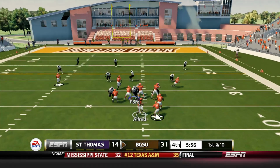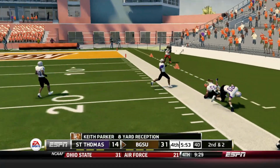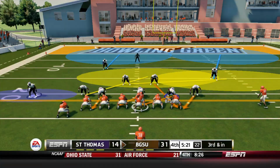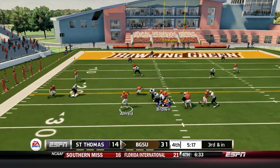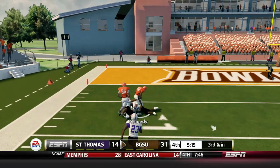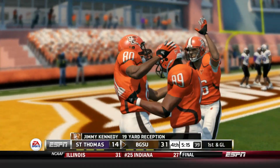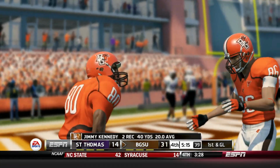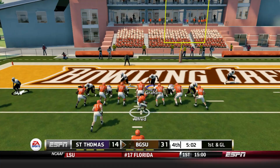Now for another first 10. Parker this time making another catch. Just moving down this field, and we need a big play here, and we can't get that big play that we need. We're always in the position to do it, but I don't know what it is about today. We just aren't making it happen today.